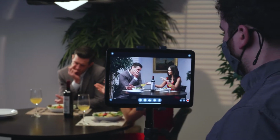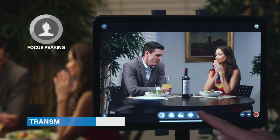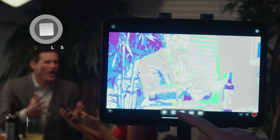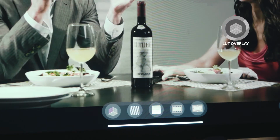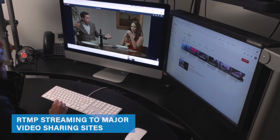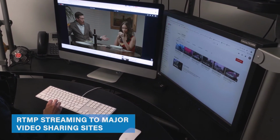Connected to your iOS or Android device, you get pro features like focus peaking, zebras, false colors, and LUT overlay. You also stream live audio and video directly to YouTube to expand your video village anywhere.